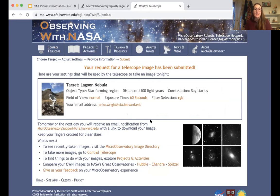So as you can see, the nebula that I'm taking an image of is a star forming region. So that cloud of dust and gas where stars are being born. It's 4,100 light years away, which means it took over 4,000 years for the light from that nebula to reach our telescopes. And it tells me what I took the image of.